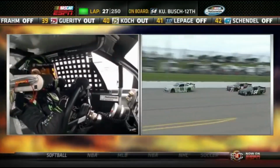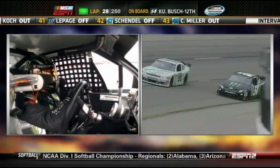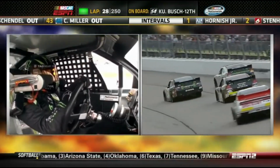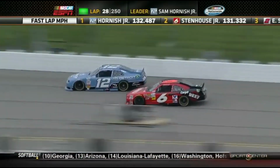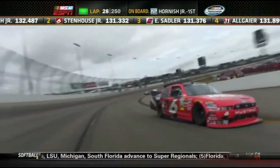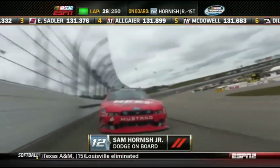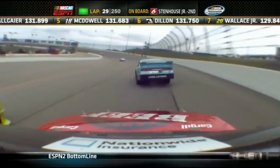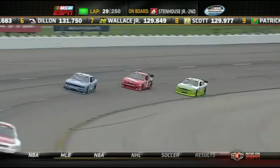Or we'll do this. You can see from the in-car, he's not really solid on the wheel. Got a good handling race car. At one point, Sam Hornish had 2.5 seconds on second place. Now he's barely got a bumper. I don't think any of us are surprised to see this 6 car up there, as we talked about. This is basically his race to lose. I mean, he was the man here last year in two races. No reason to think that he wouldn't be again today. He's had a terrific season to this point.